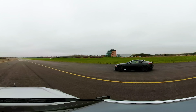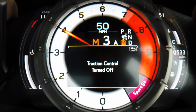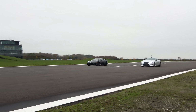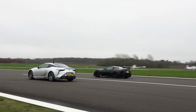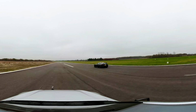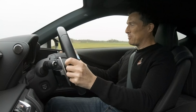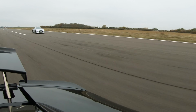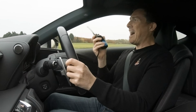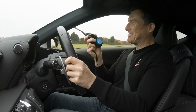Now we're going to have a rolling race from 50 miles an hour, locked in third gear, in manual mode. Let's see what happens. I'll count it in. 3, 2, 1, go! No, it's gone! Pickup was very similar, but now, yeah, beaten. But then that weighs 1,600 kilos.